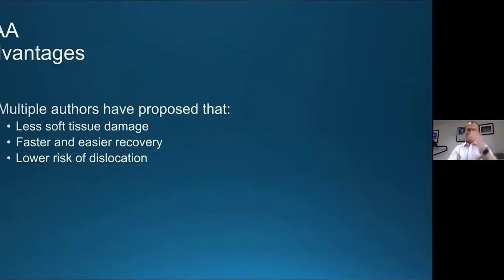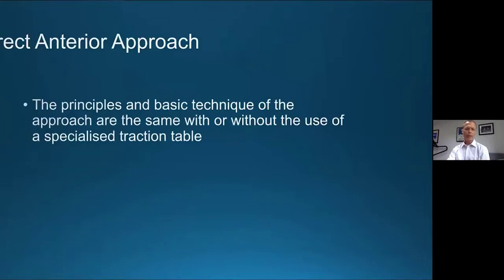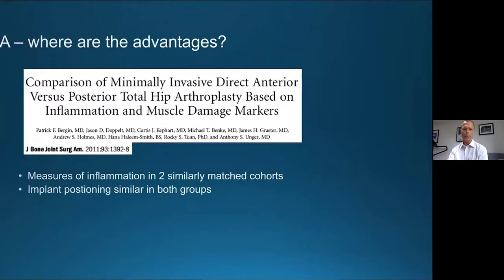So there are a number of people that have proposed a lot of advantages for the direct anterior approach, in particular that there's less soft tissue damage than other approaches, that there's a faster and easier recovery, that there's a lower risk of dislocation. So there are lots of things that have been said. Also, there are two basically different ways that you can do it, either using a traction table or on a standard operating table, ideally that you can extend somewhat. So there are a couple of different ways that you can do the direct anterior approach.